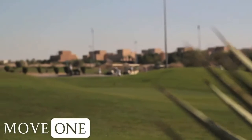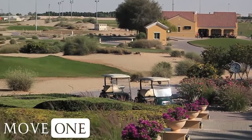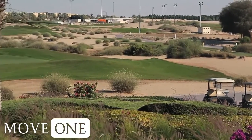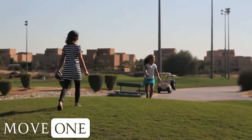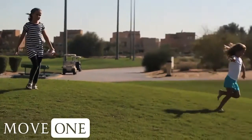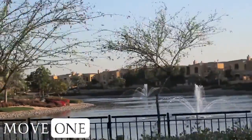We knew friends in Arabian Ranches, and we had visited friends in Arabian Ranches over the years. And my husband was really up for actually pushing for or suggesting that we live in an area like Arabian Ranches because our kids have never lived in the States. We're American, but we've never lived in the US.